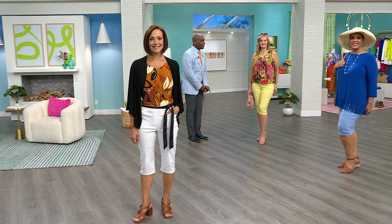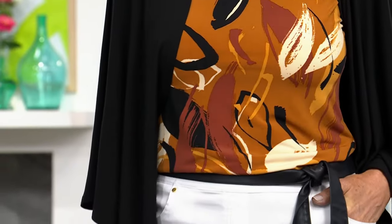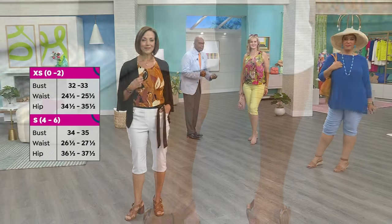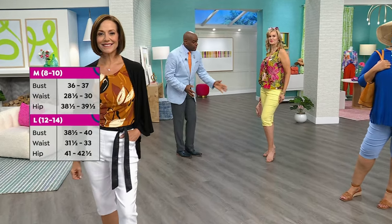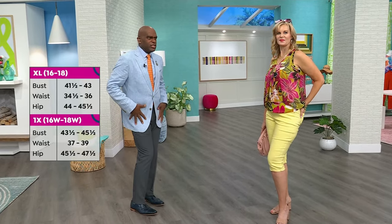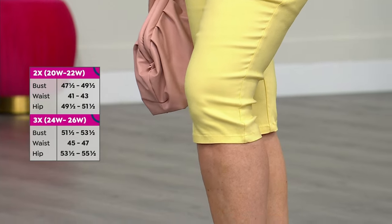So take advantage. Incidentally, I don't know if I mentioned, but with the Bermuda short, this is extra small through 3X as well. The length on these is 17 inches. So awesome. And this rayon nylon spandex blend is perfection. It's that rayon spandex that gives it that extra little pep in your step. Look at how it just contours nicely to Colette's leg. She has enough of a leg opening that it gives her that nice balance from hip to knee. It doesn't look like she's trying hard in these pants. They're just comfortable, effortless, machine washable, wrinkle-free.